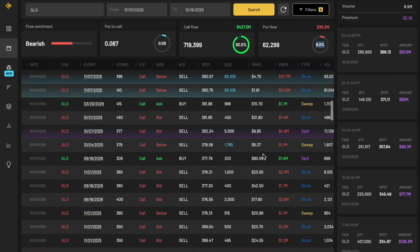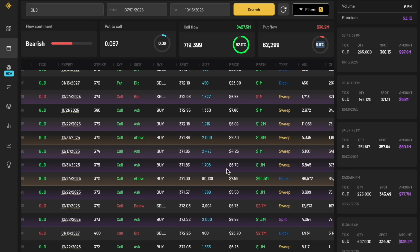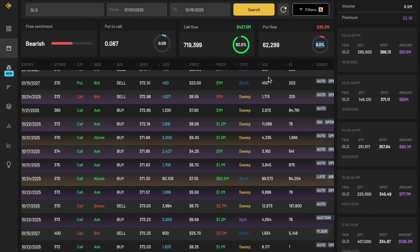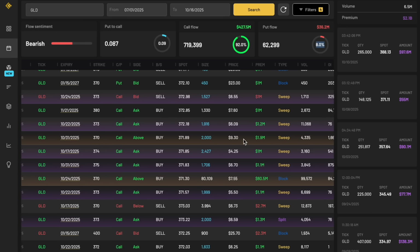So a ridiculous amount of call orders. You can actually see recently back over here on October 8th, there was a ton of call buying, specifically for the GLD ETF, which follows the price of gold. Millions upon millions of out the money calls for, look at this, end of October expiration. These are printing right now. They were up a ton. All of these were opening orders because the volume is over the existing open interest. So they have been making a ton of money on this.